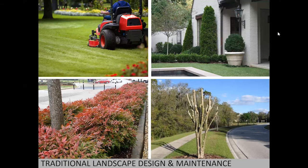And then also down to other maintenance practices. So this is an alley or a tree-lined street, what should be a tree-lined street, in the bottom right of crepe myrtles. So it's a non-native tree, and traditional landscape maintenance practices come in and chop these off.